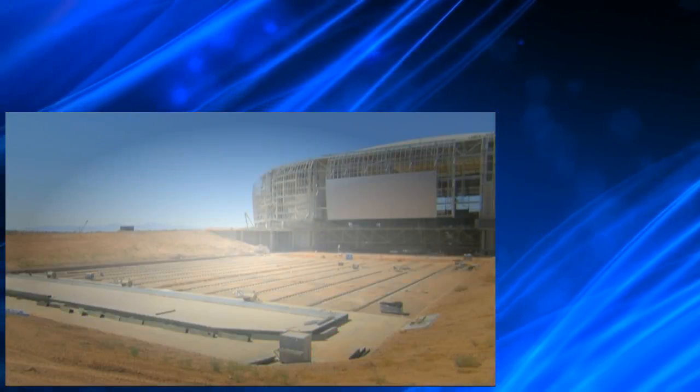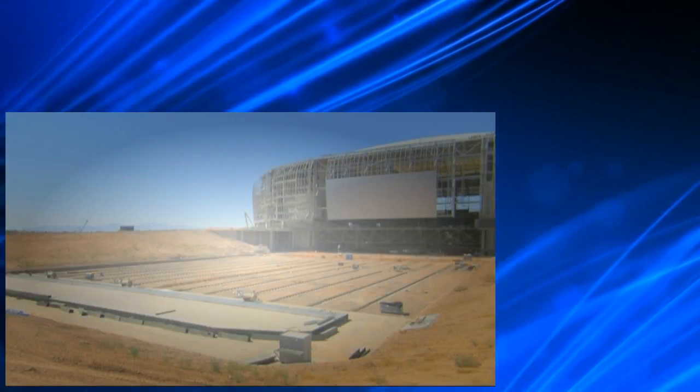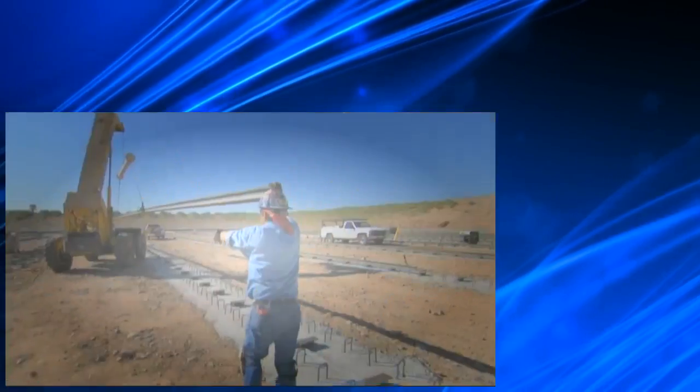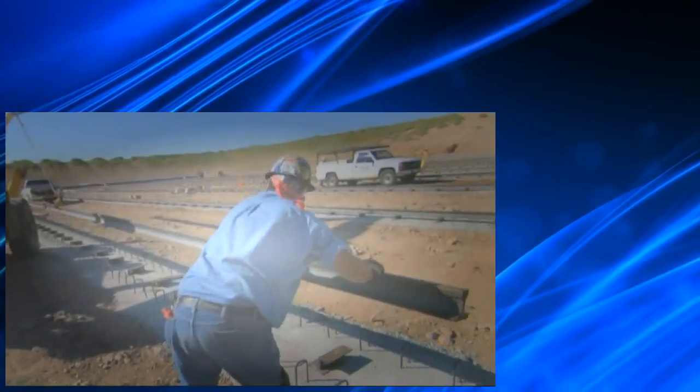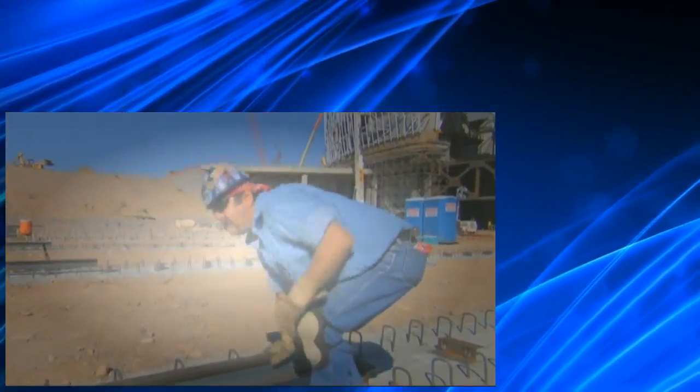It takes one solid set of iron rails to hold up all that weight. But these rails are built in sections. So the challenge is, how do they fuse them together to make a single, indestructible railroad track that's over 1,000 feet long?